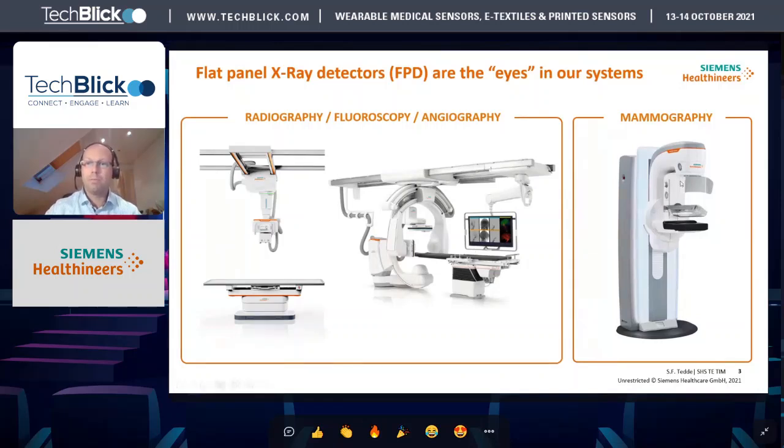And also in the mammography system, we have an X-ray detector, and then we have the compression part, and the X-ray tube is on the top. So as you can see, we can only make images, of course, with the X-ray detectors. These are diagnostic or therapeutic images.